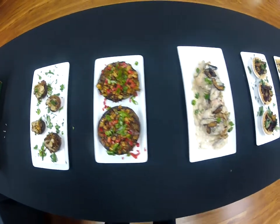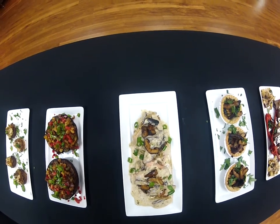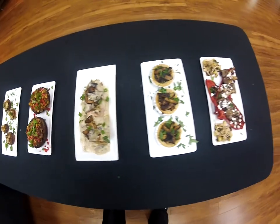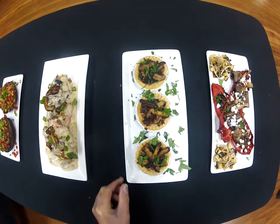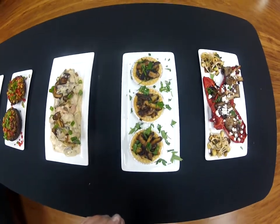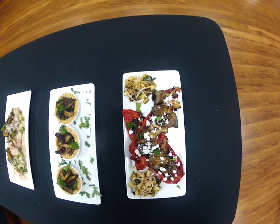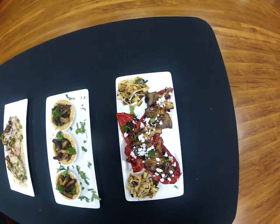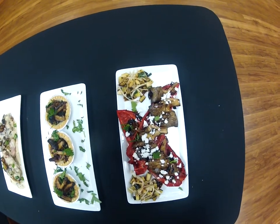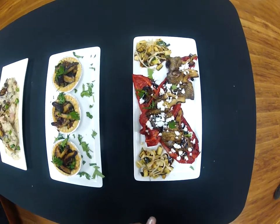And here we go on to our chicken in a mushroom sauce. You'll see there's some crispy shiitakes on top with a little bit of crispy gnocchi as well and some green onion. Here we have our triple mushroom tart. There's 3 kinds of mushrooms, spinach, bacon, and it's garnished with some parsley and some crispy shiitakes. And last but not least, we have our roasted red pepper with our grilled oyster mushrooms, sprinkled in some goat cheese with a balsamic reduction, and a little side salad of zucchini and gnocchi mushrooms.